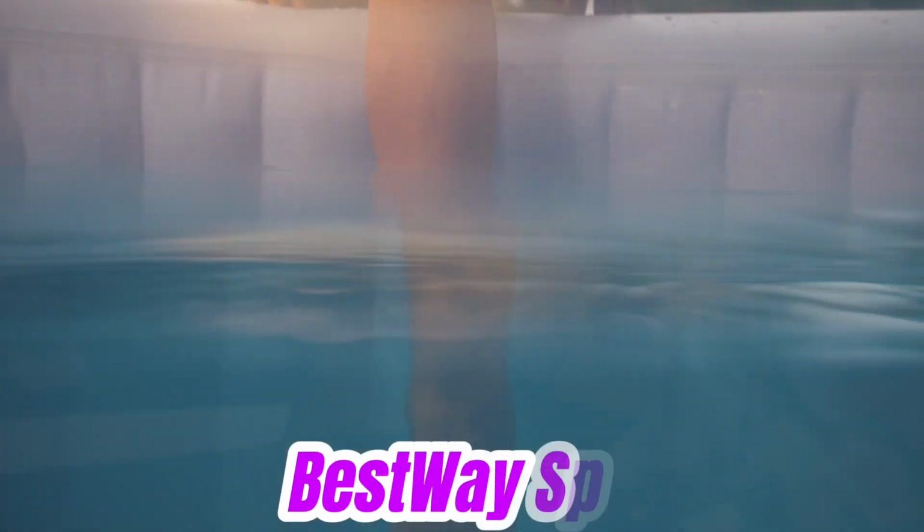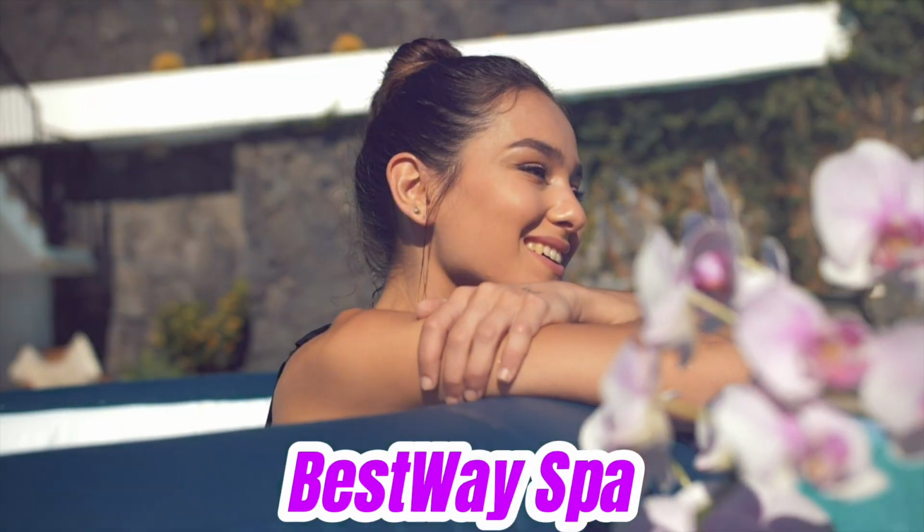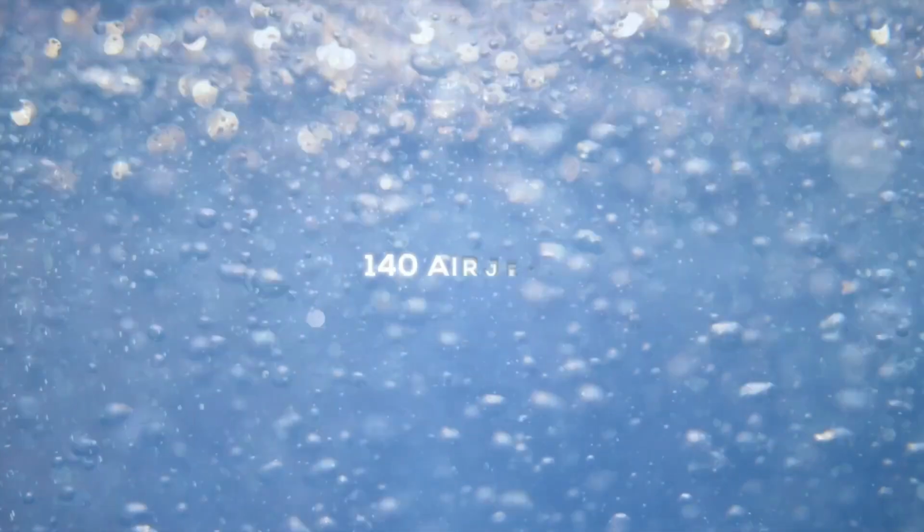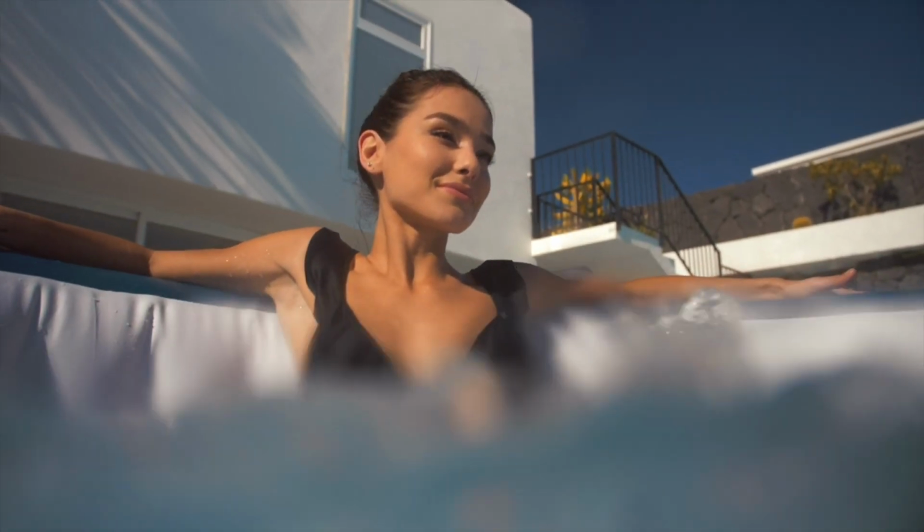Best Way Spa. First on our list is the Best Way Spa. This inflatable hot tub is known for its durability and ease of use. Let's break down all its features so you understand why it's such a popular option.